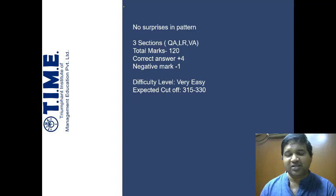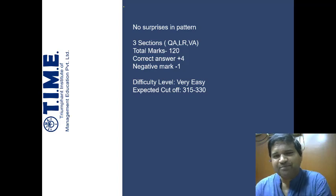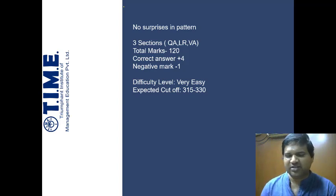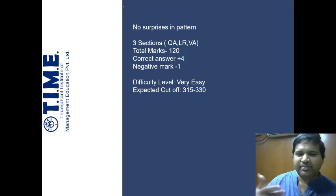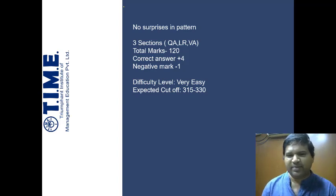There were 4 marks for a correct answer. There was negative marking, so you should have taken care of accuracy. Blindly taking answers would have proved fatal in this case. The difficulty level, everybody is saying, was very easy. Anybody who has prepared seriously and was ready for this kind of paper would have found answering the questions comfortable, would have attempted more questions and been confident in more questions. So there is less scope of negative marking. Overall, the paper was quite easy.